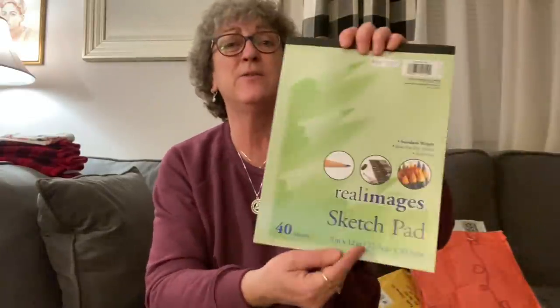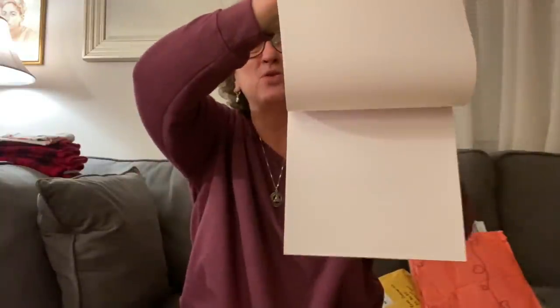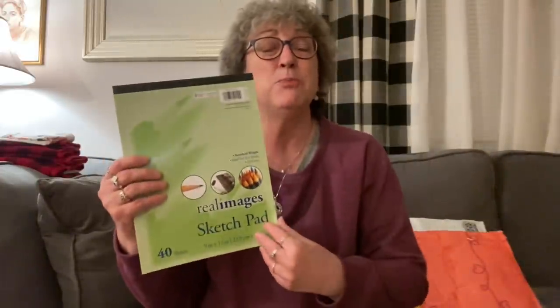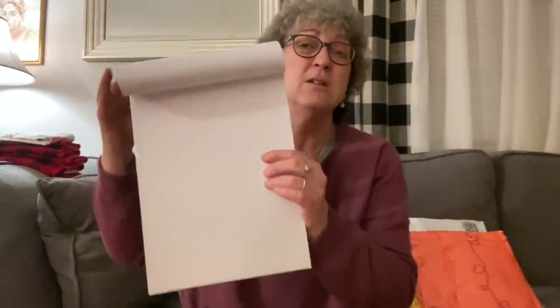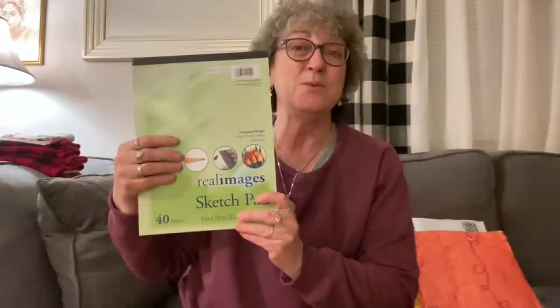I just can't. Then I picked up this sketch pad of 40 sheets, just to have in the house for the kids to draw on or whatever. Just plain white paper. Dollar Tree carries this all the time. Standard weight. Ideal for dry media, which means you don't want to do painting on these. You can color or draw with crayons or pens or pencils. That's what that means. And it's acid free.